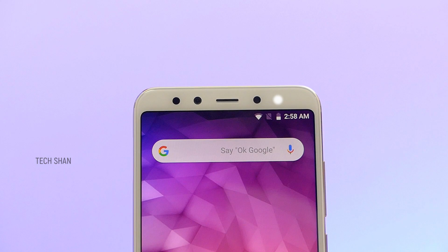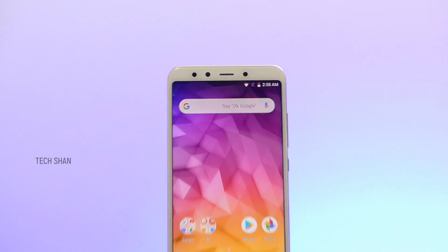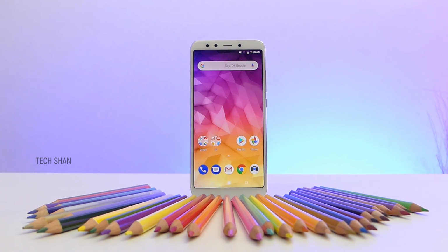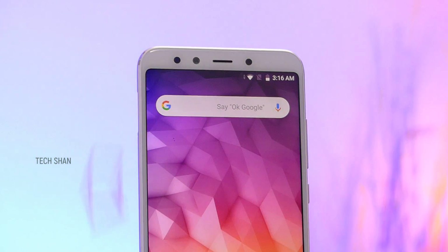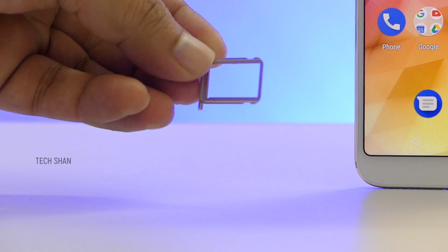On top you have the hidden sensors, front camera, earpiece, front flash and the single color notification LED, followed by the 5.99-inch display. Navigation keys are on screen. To the right you have the volume rocker and power button. Left, the SIM tray, which can take 2 nano SIMs. No expansion option. A bummer for sure given its price.